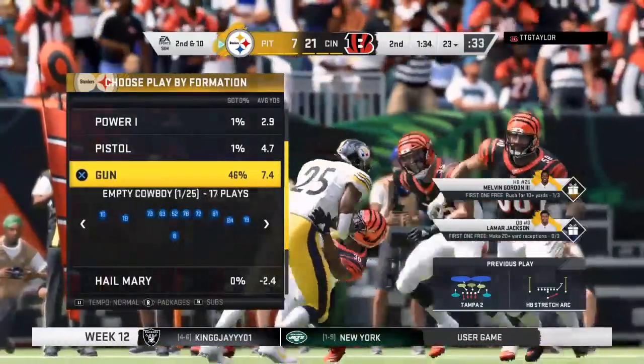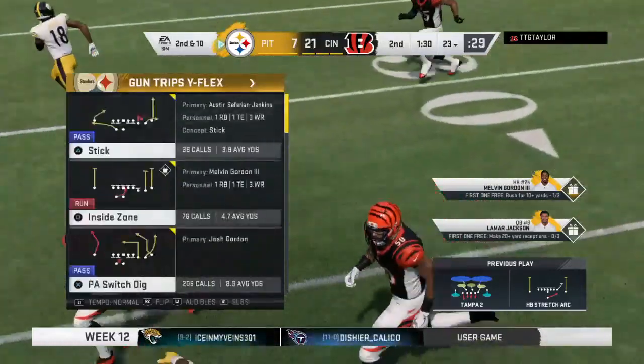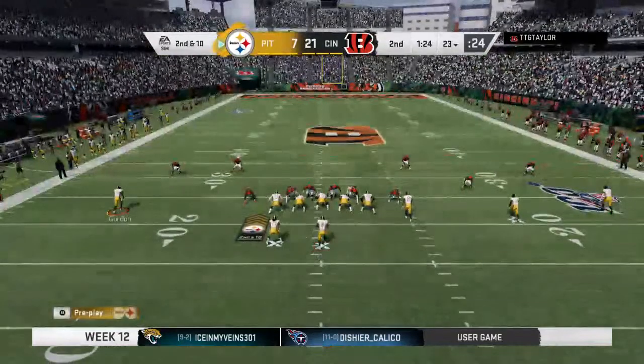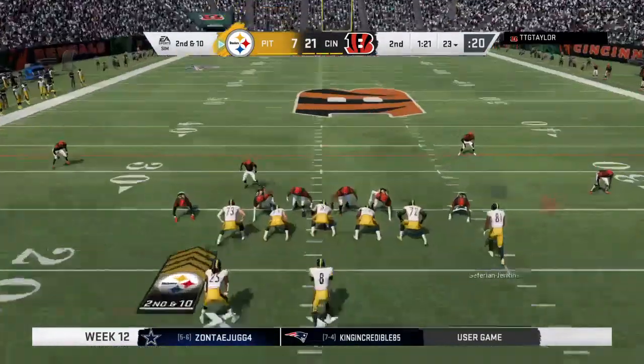Officially no gain on the play, and it's 2nd down. Brings up 2nd and 10 at the 23-yard line. Ready? 60 out long. It's a party now. Go, go.